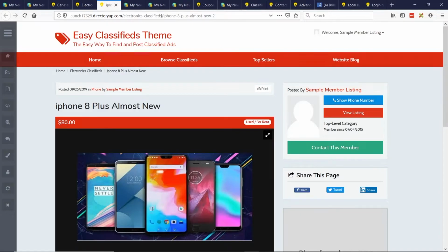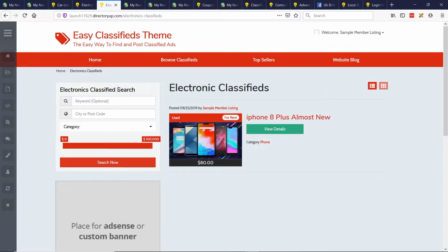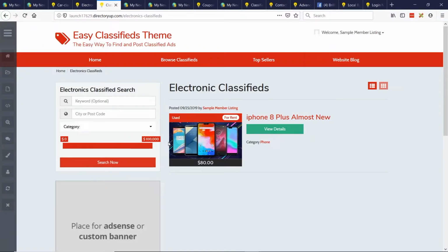And then if we go to the search results page, we have electronics classified search, and then the categories, of course, are the ones related to electronics. So we have the subcategories here, and then we can do price range and things like that.